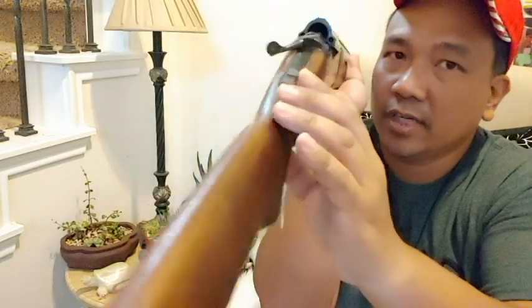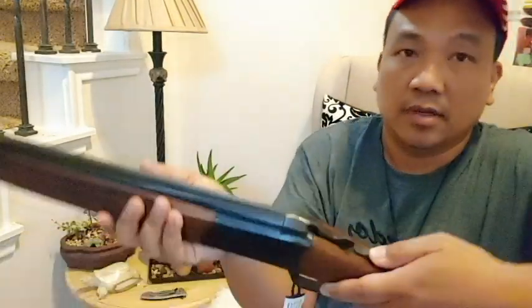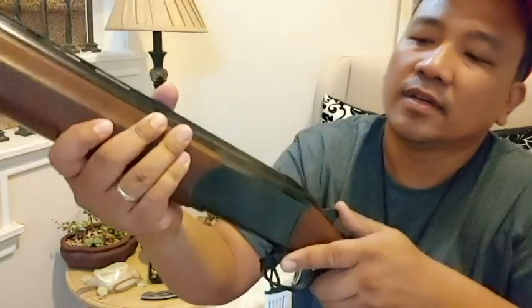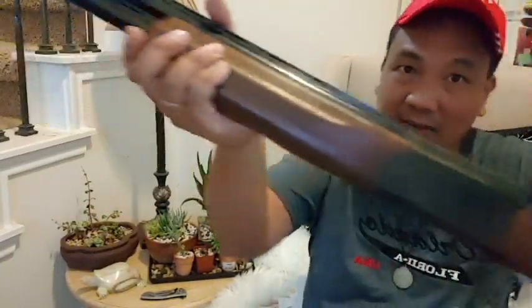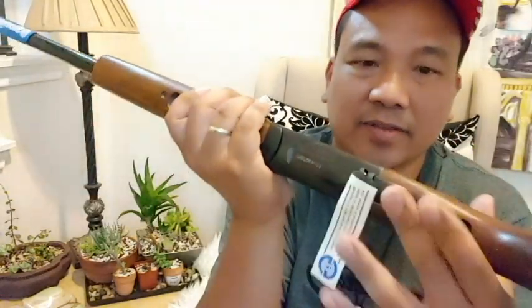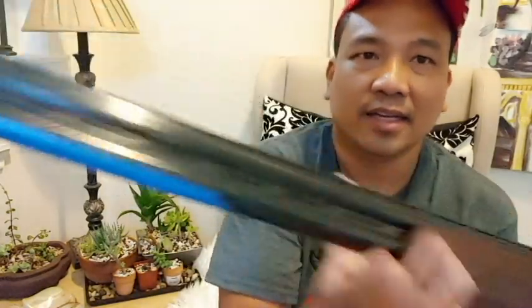Empty, empty, safe direction. Safety. This is the break action. Like it. Like it. It's beautiful. Wood, not plastic. For under $300. So wood and steel. Can't find any plastic part. Let's see the trigger guard. Trigger guard is steel also. This is the only plastic here, the blue tag. Other than that, oh, this is rubber, of course.